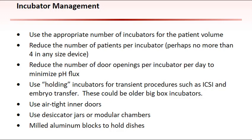To stabilize the incubator environment, a lab may want to consider investing in additional incubators, thereby reducing the number of incursions into any one incubator in a day. This will also allow the laboratory to reduce the number of patients cultured per incubator, thereby helping to stabilize the culture environment. It is potentially better to open the door longer to remove more dishes at one time than to open and close the door of an incubator multiple times.